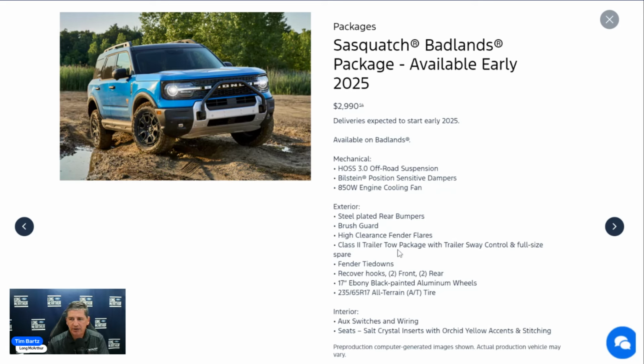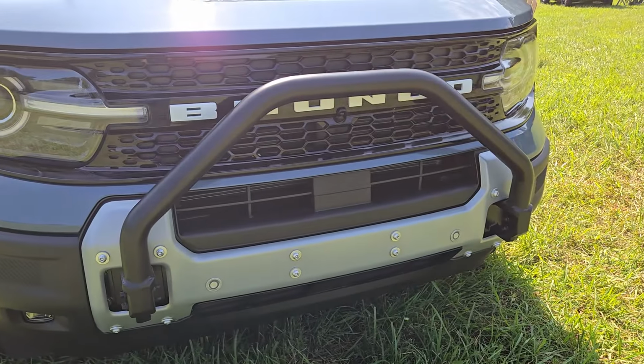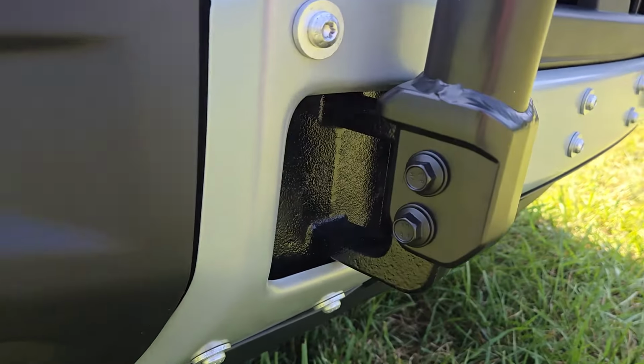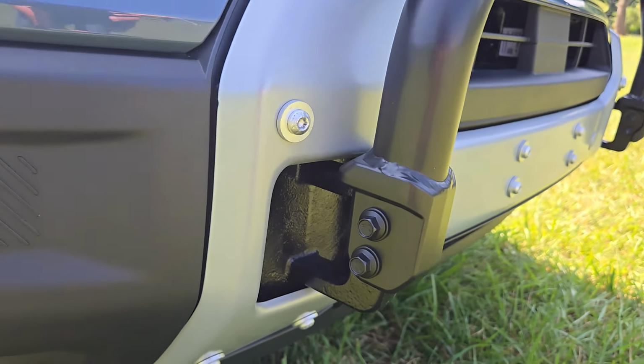Now they are mentioning the class 2 trailer tow package with the trailer sway control and full size spare. That's already standard equipment. It is not listed in the order guide, so I'm going to go off of my notes so I make sure we get everything correct here. We do have the brush guard, so it'll have different recovery hooks on the front. Now they're going to be kind of a black steel look instead of the ones that you did see before with the rings.